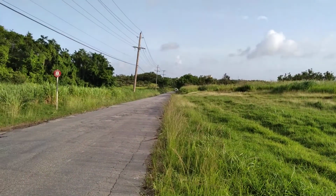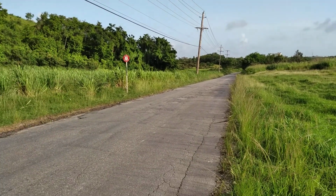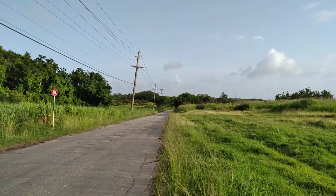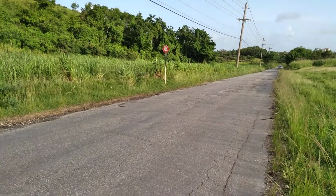This road here takes you by the Shop Hill, back to the racetrack where rallies are held, car racing. All up here is car racing, by the way. It takes you back to the new sanitation service authority building, the dump at Vaucluse, which is the mangrove landfill. It takes you back to Shop Hill, Jackson, and Warrens, and Bridgetown.